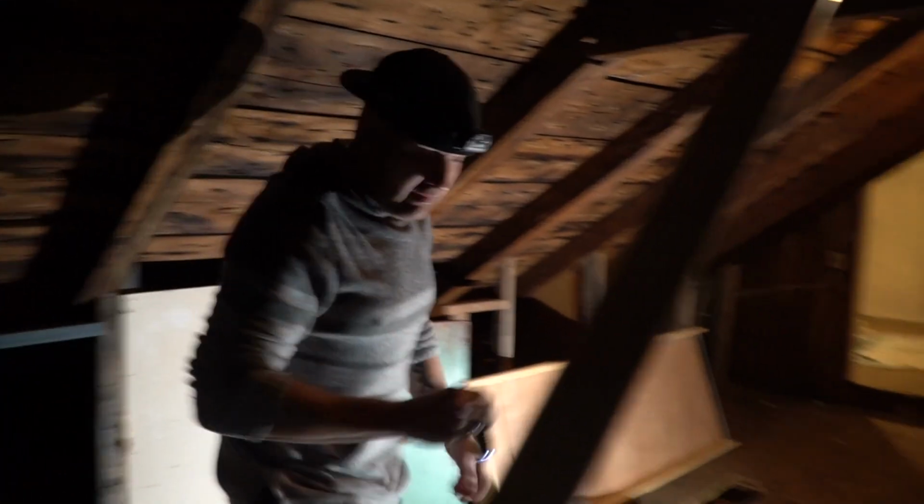And look, wow, there's another stairwell going up. Do not fall through the floor, Derek. There's a couple more holes. So that plywood must be evidence that the roof is relatively new? Yes.